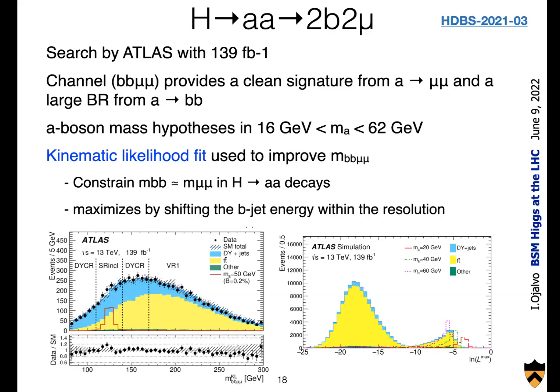And here's this nice search from ATLAS with the full 139 inverse femtobarns, the full Run 2 data set, in the bb μμ channel. This provides a very clean signature with A to μμ and a large branching ratio from A to bb. The A boson mass hypothesis I use is between 16 and 62 GeV.